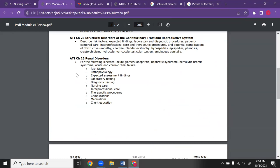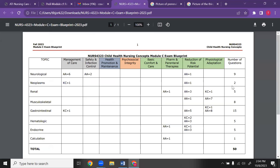You've got five different subjects with five different questions on this test, right? So let's see. We got five questions on renal. And look, one is pharm, three are reduction of risk potential, and one is physiological adaptation. So be aware. Look at this one on GI. We're going to go to that one next, and then we'll be done for today. But look, reduction of risk potential, physiological adaptation, and then one over here, management of care.